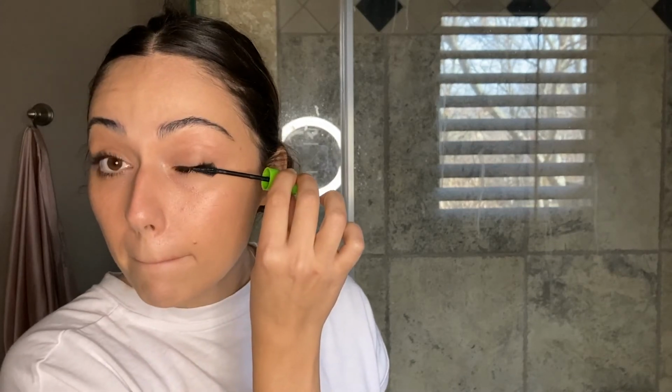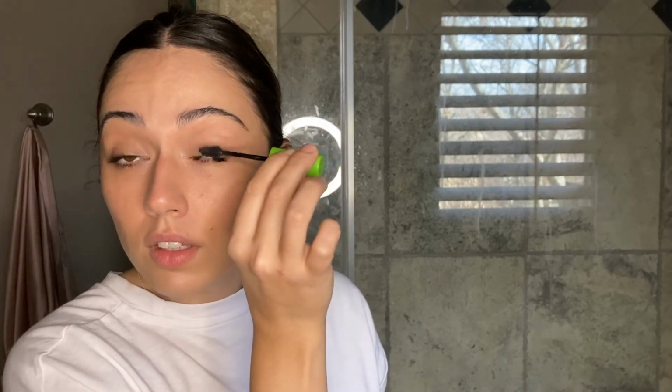Yeah, so going in under here a little bit. And this part I always get fuzzies. I don't know if it's from the brush or what, but I always get these little fibers woven through my eyelashes and it's really uncomfortable. So what else? Guys, that's it.